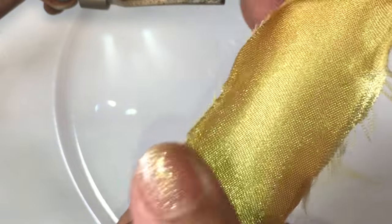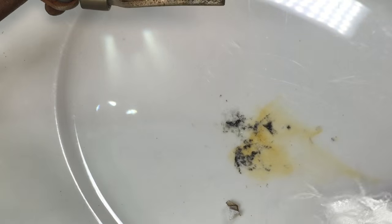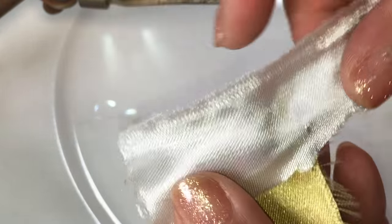Hello, this is Maida for So So Easy, and we are going to test the content fiber of satin, silk, and cotton to find out whether it is a natural fiber or man-made.